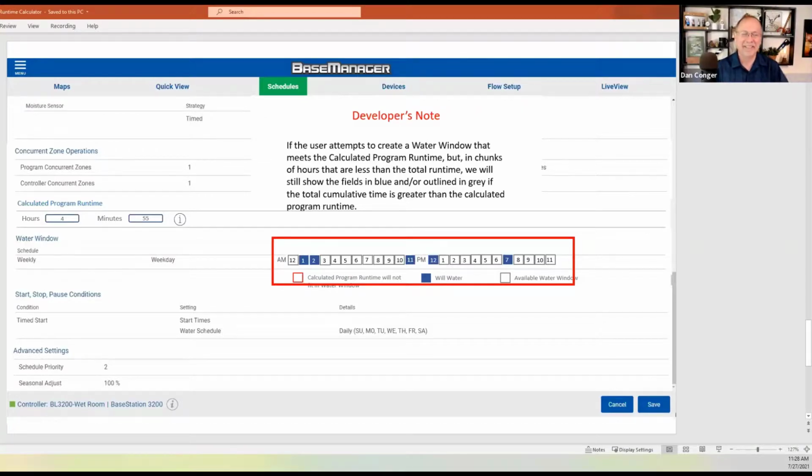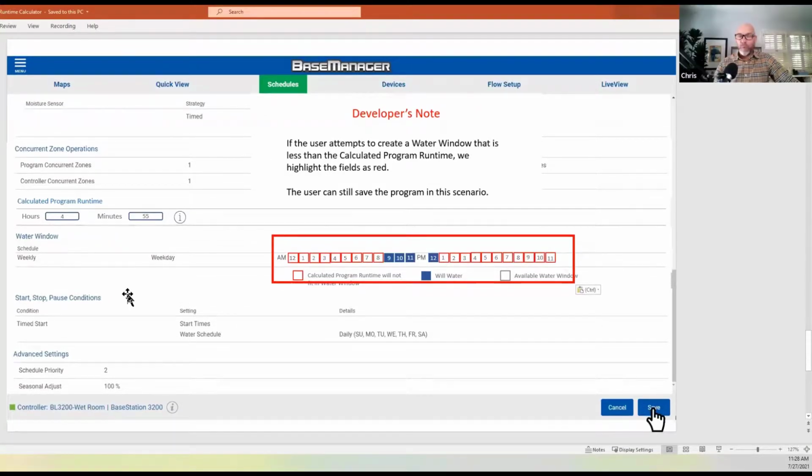All right. Let's look at a scenario where it won't work. Okay. So Andy, what do we have going on here? Right. So here I can count 4 blue boxes, right? 9, 10, 11, and 12. That's 4 hours to water. And we have 4 hours and 55 minutes available. And so what the engineers have done is highlight red because the user needs to click another box somewhere to ensure there's enough runtime.